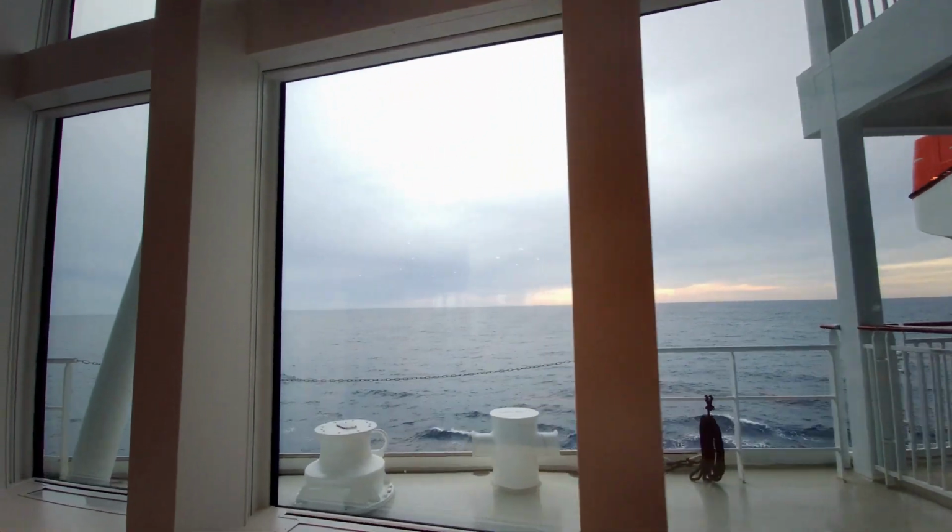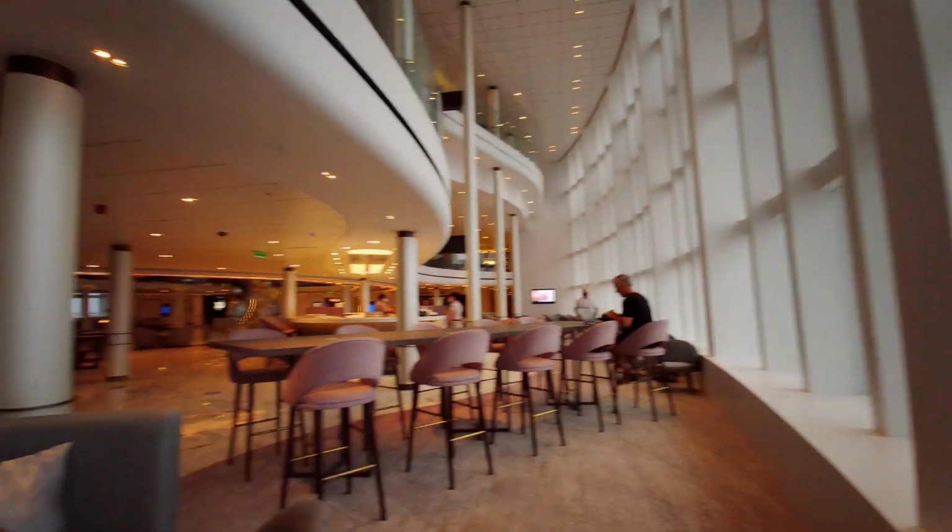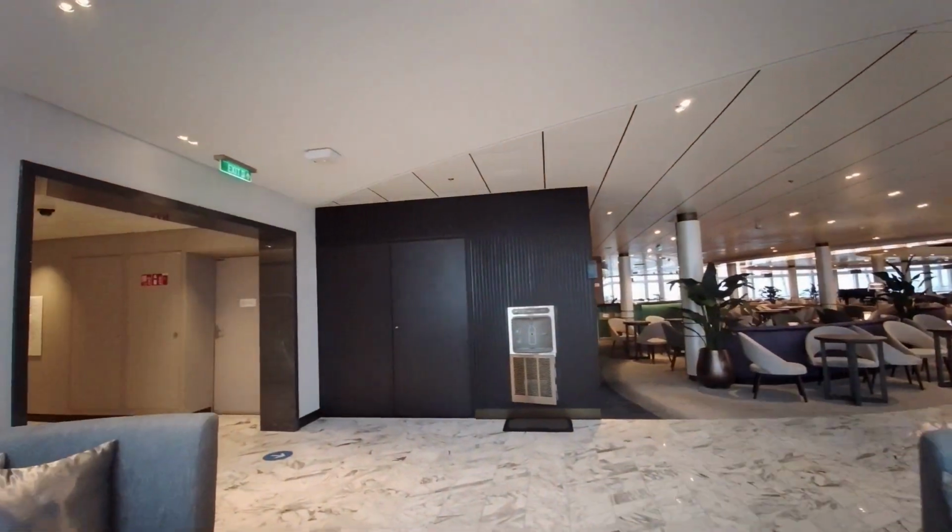So back out again into the atrium, and I think one thing that we've noticed all round Iona is the fact that it brings the outside in.